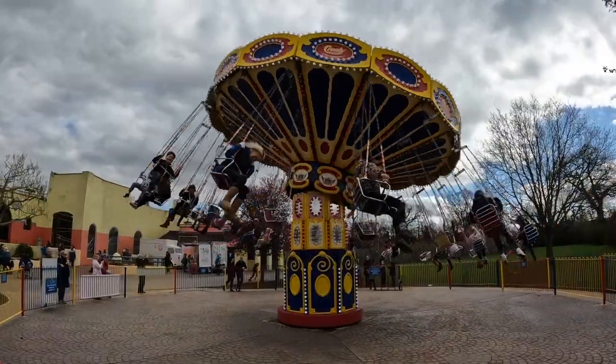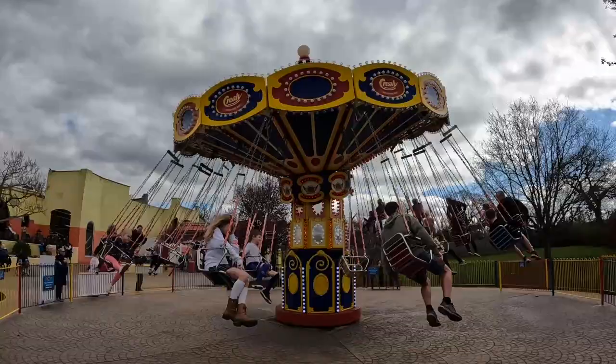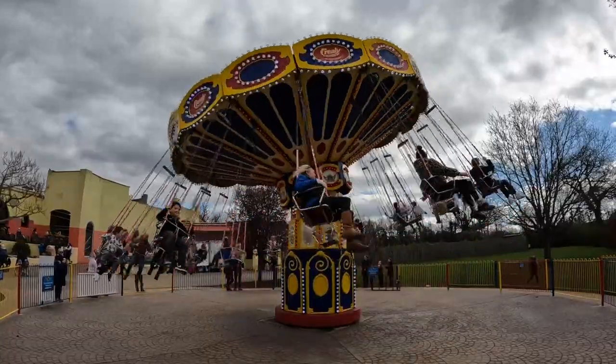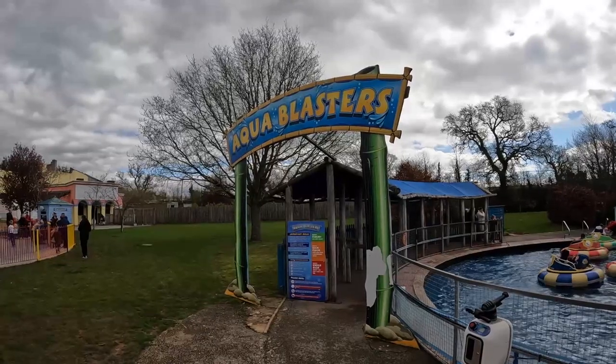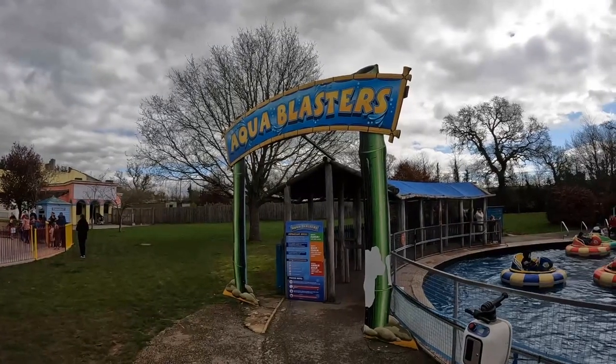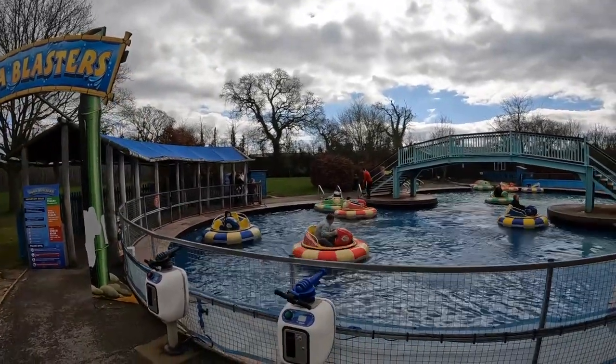Anyway, I'm going to check out a little bit more of the park now, heading over to the Aqua Blasters and the go-karts. Let's go take a look. A little bit of off-ride footage of the flying machine there then, the little junior wave swing here at the park as we make our way down to Aqua Blasters.